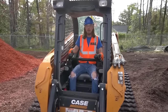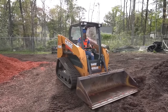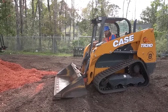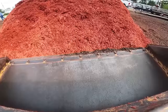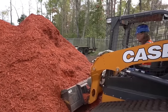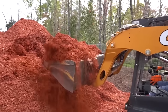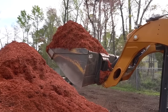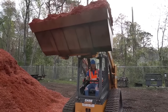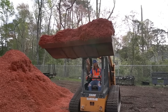How about we pick up some mulch? Come on, let's go. Oh, yeah. We're doing it now. Here we go. Oh, yeah. And up it goes. Oh, wow. That's totally awesome. We got a bucket full of mulch. Let's go find a place to drop it. Come on, let's go.